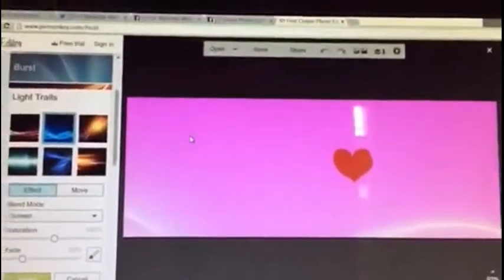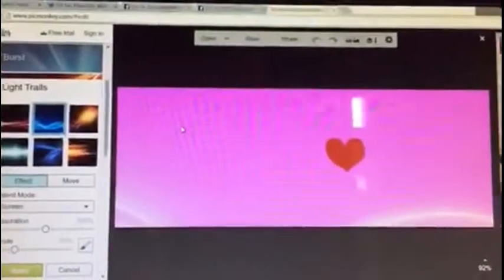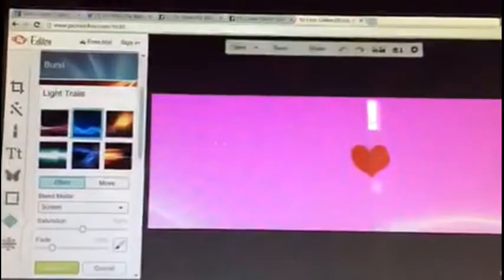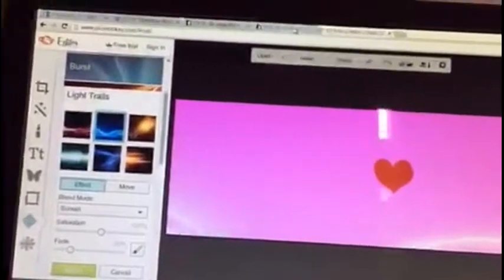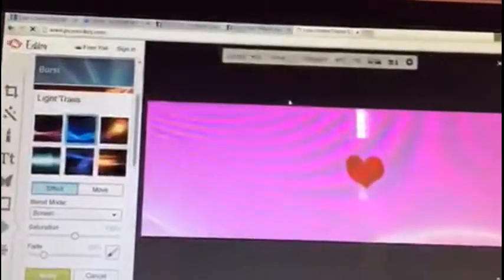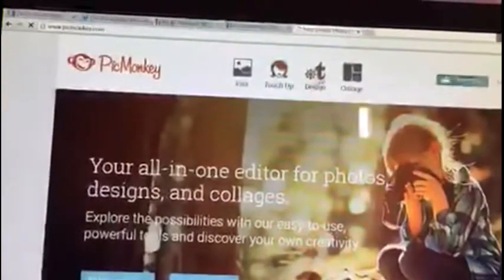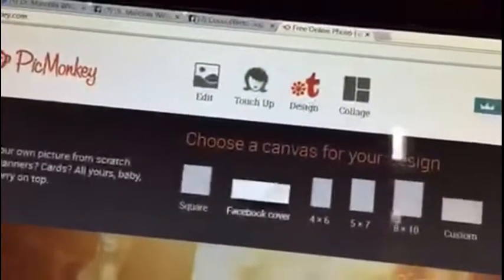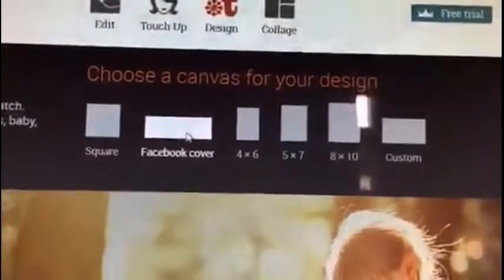I will say that I have used PicMonkey for some of my photos that I've used on Facebook and Facebook ads, and it's really cool. So I would say PicMonkey is great for the non-designer, like if you don't know anything about it. So again, what you want to do is go to PicMonkey at the top. You want to go to design. And when you hit design, there's going to be a drop down that says Facebook cover, and you want to click that. Okay? All right.